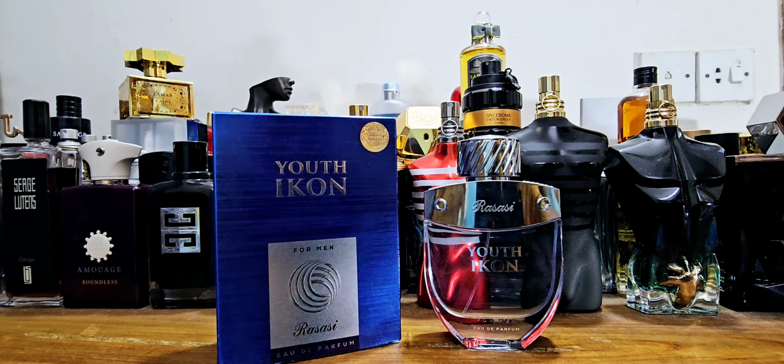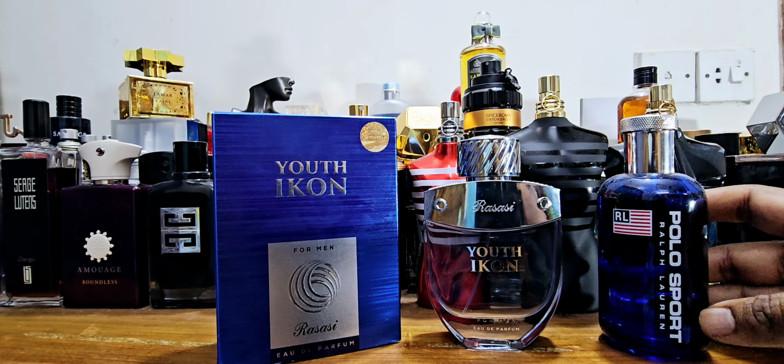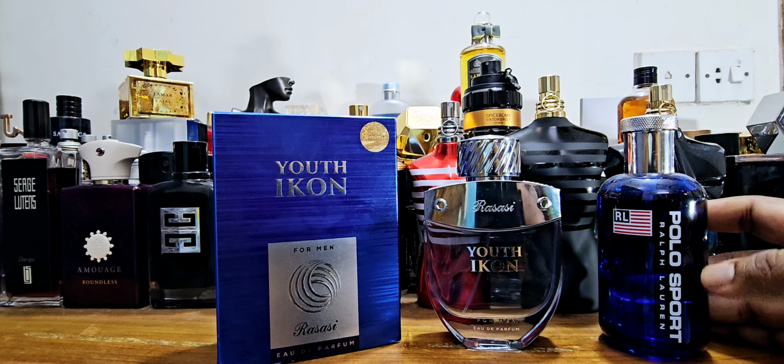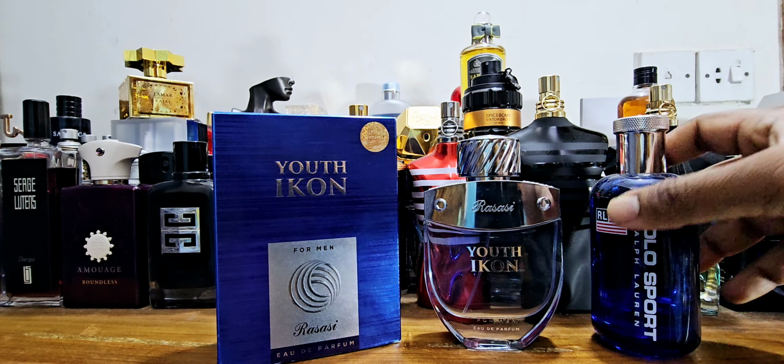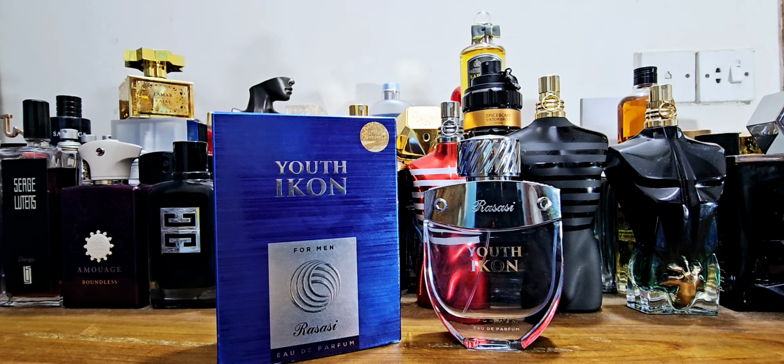And if you like fragrances like Ralph Lauren Polo Sport, okay, this one is in the same family. So you already get the idea, right? This thing changes a little bit on the dry down. At that point, I get a little bit of a Rasasi Hawas dry down, sort of mixed with Cool Water. So it reminds me of 5-6 fragrances. So that's why I was confused.